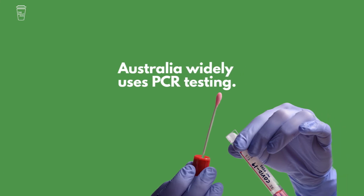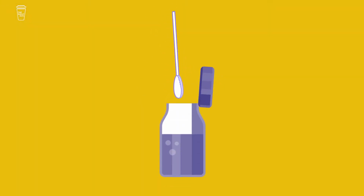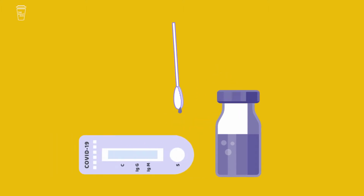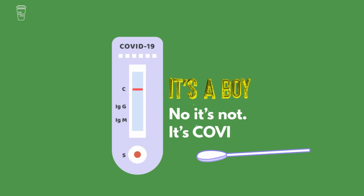Just like the current PCR testing Australia is using, rapid antigen tests use a swab from the nose and throat to collect a sample. Here's how they work. The swab from your nose and throat is placed into a chemical solution, and then onto a strip of paper. The paper is reactive and will show you the result, kind of like a pregnancy test.